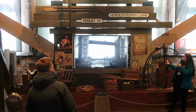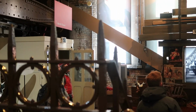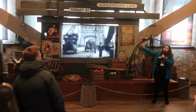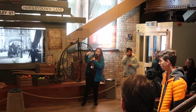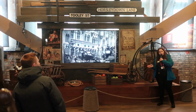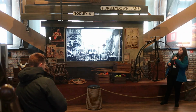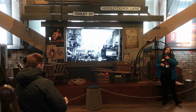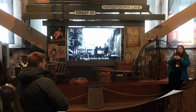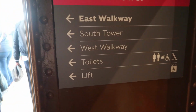When you're ready, you want to head down the East Walkway for views over East London and Canary Wharf. And then don't forget to head up the West Walkway as well, where you'll get the opportunity to see 1,000 years of London's history all at once. You'll get to see the Tower of London, St Paul's Cathedral, and more recent landmarks like the Shard. Thank you very much for listening. On the North Tower, on the East Walkway, obviously the South Tower, West Walkway, toilets and lifts and more toilets.